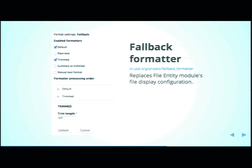Another interesting module that we'd worked on is called Fallback Formatter. For any kind of field that has more than one formatter available, you get this fallback formatter. It says, okay, try the default formatter for this field, and if it doesn't return anything, then try the trimmed formatter and see if that returns something. And if that does return, show that. So it's just a way to provide multiple options.